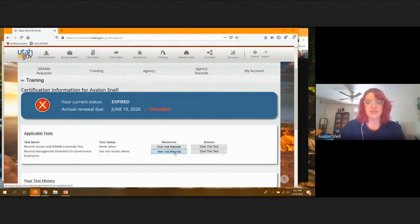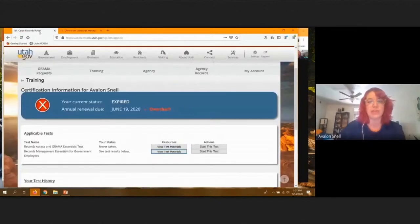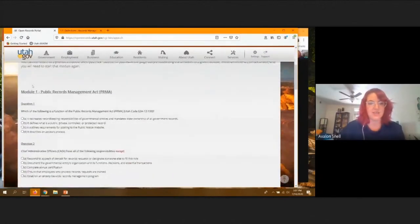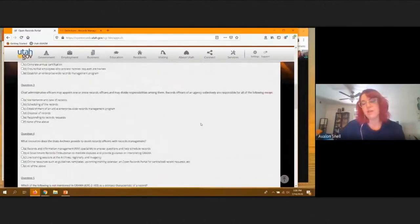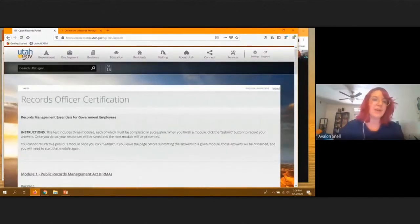And it also has the training material that you can leave open while you click back into the test. So you'll start the test. It's got instructions. And then as you can see, here's the first module all the way down. You can do the test all in one sitting. You can do it module by module and come back. It really just depends on how much time you have. Plan on it being about an hour to complete the test all the way through.